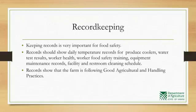Keeping records is very important for food safety. Records should show daily temperature records for produce coolers, water test results, worker health, worker food safety training, equipment maintenance records, and facility and restroom cleaning schedules. Records show that the farm is following good agriculture and handling practices.